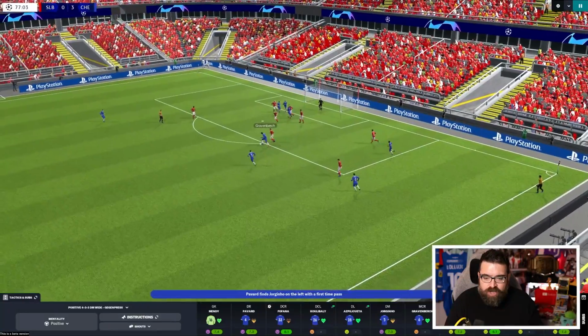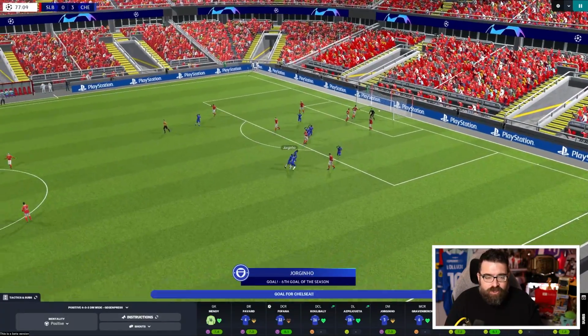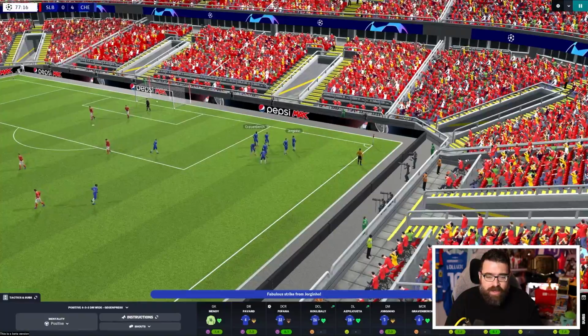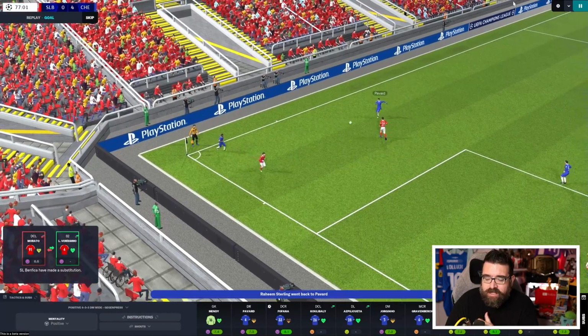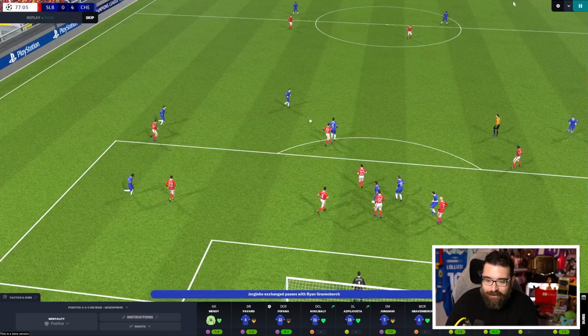Pavard playing it across to Jorginho, and there is Gravenberch on the edge of the area, playing it back to Jorginho, who takes a pot shot, nothing else. There's no goal on there. I don't know how that's snuck in. The goalkeeper must be completely unsighted, because it's not even gone into one of the corners. It's gone along the ground, basically in the middle of the goal. I'll have a look at it from the other angle.